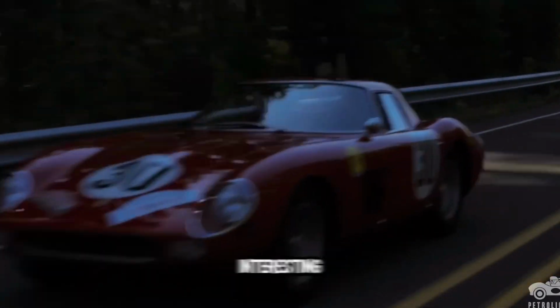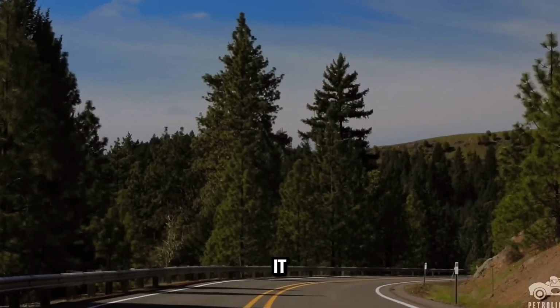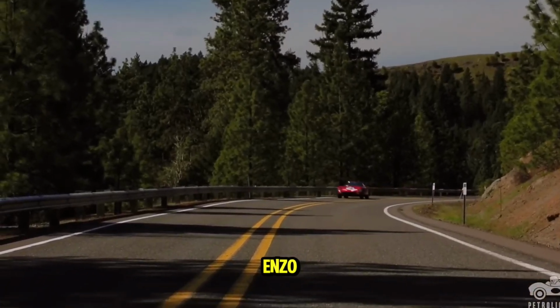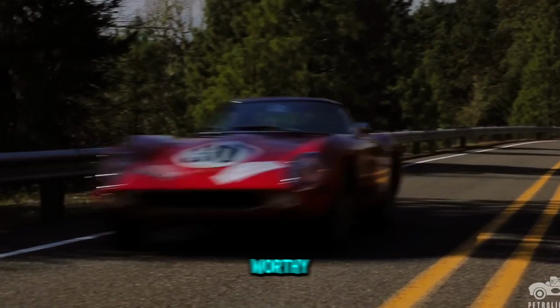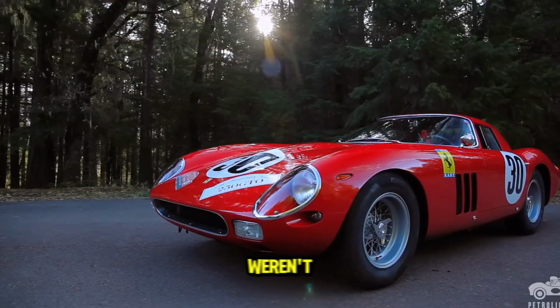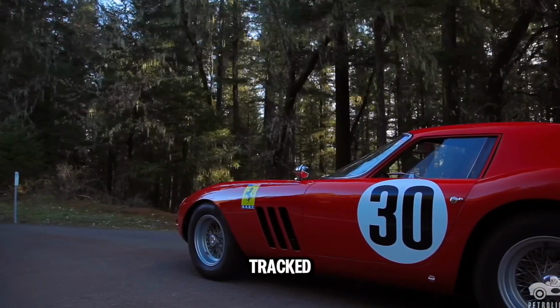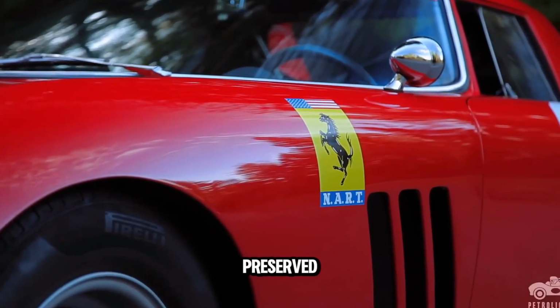But here's where it gets interesting. Ferrari didn't sell the 250 GTO. They leased it to approved drivers only. Enzo Ferrari personally decided who was worthy. If he didn't like you, didn't matter how much money you had, you weren't getting one. That level of control meant every single chassis was tracked, documented, and preserved.